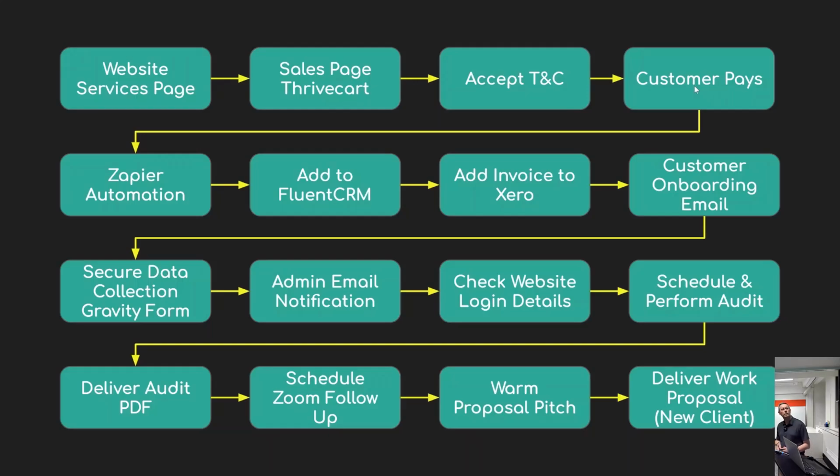Yeah, so the admin email notification from Gravity Forms is the first time I really know that someone's paid and the process has started. What I do is I send them an email. Well, first I look at the details in there, check the login details with the website. If there's anything that I can't log into, then we'll have a conversation and I'll grab those details. And once I'm satisfied that I can log into the website and I've got all the details, I can then schedule and then perform the audit. So I usually schedule a week ahead and then just perform that audit then.